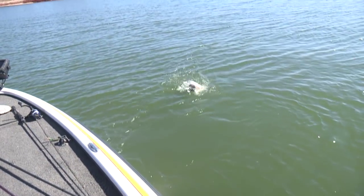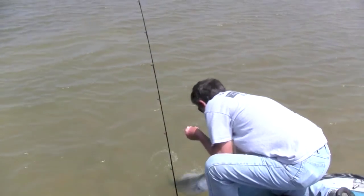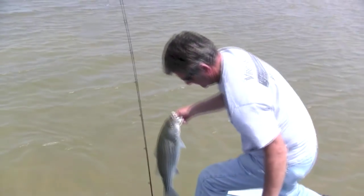Also, the striped bass continue to be a great species early in the morning, late in the afternoon, and into the night, as they're schooling on the bait that's left and enjoying that cooler water temperature.